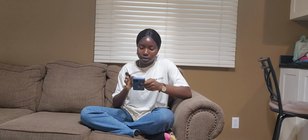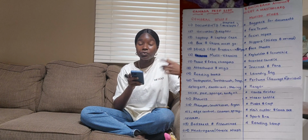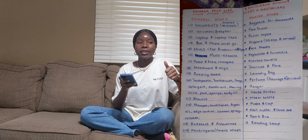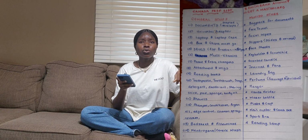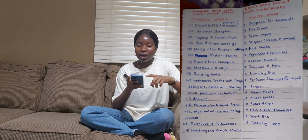Let me see other things that may be very important. What I wrote on this list are documents, which I've already covered. Universal adapter: if you can get one, you will need it, especially if you have electronics from Nigeria. The socket is not the same, so you would need a universal adapter. So when you come here, you don't need to buy a new charger.